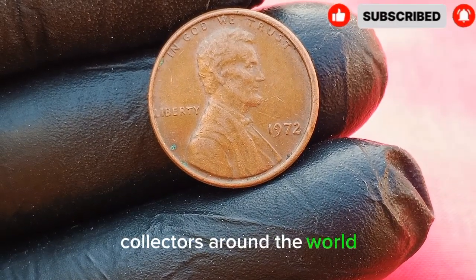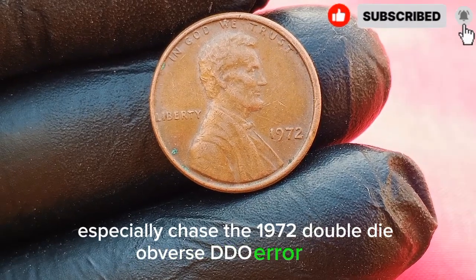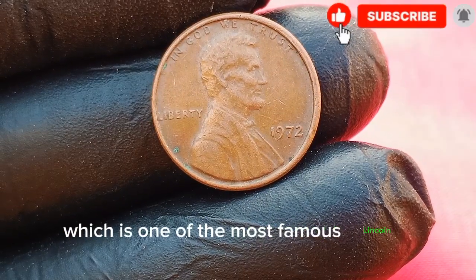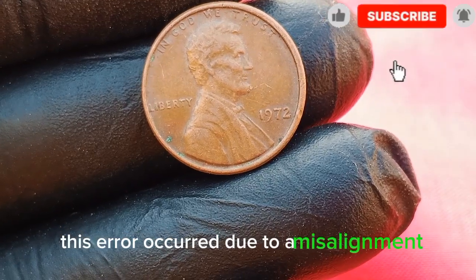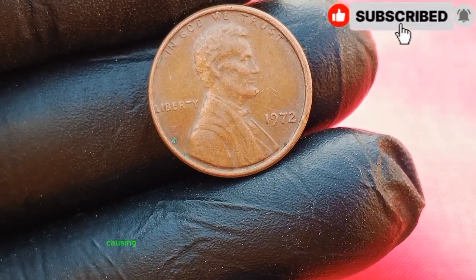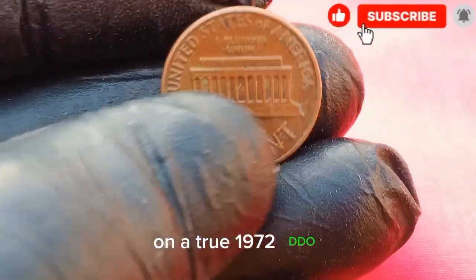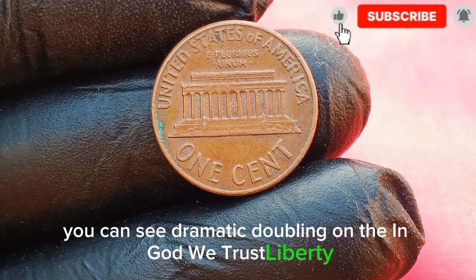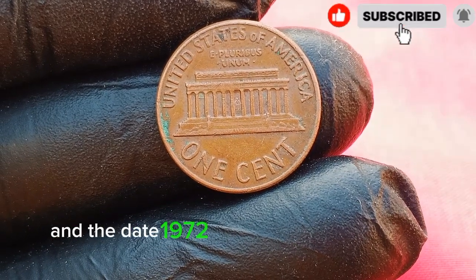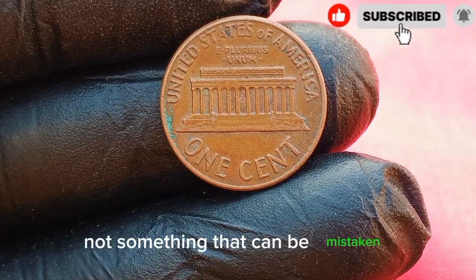Collectors around the world especially chase the 1972 double-die obverse (DDO) error coin, which is one of the most famous Lincoln cent errors of all time. This error occurred due to a misalignment during the die creation process, causing double images on the coin. On a true 1972 DDO, you can see dramatic doubling on the "In God We Trust," "Liberty," and the date 1972. This doubling is bold and crystal clear, not something that can be mistaken.